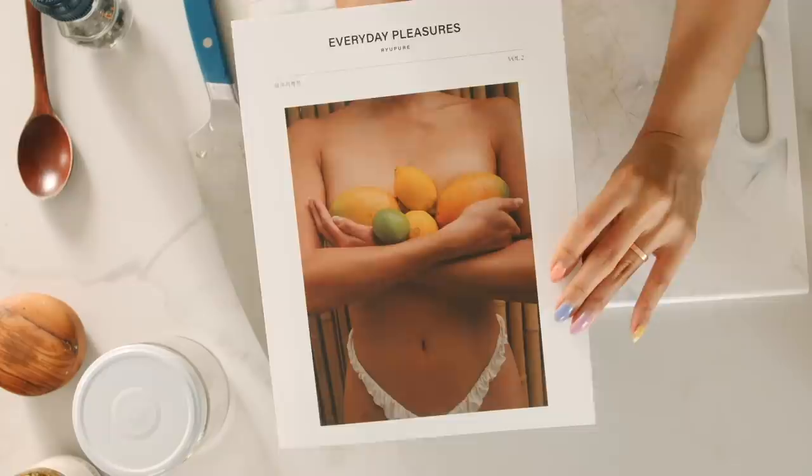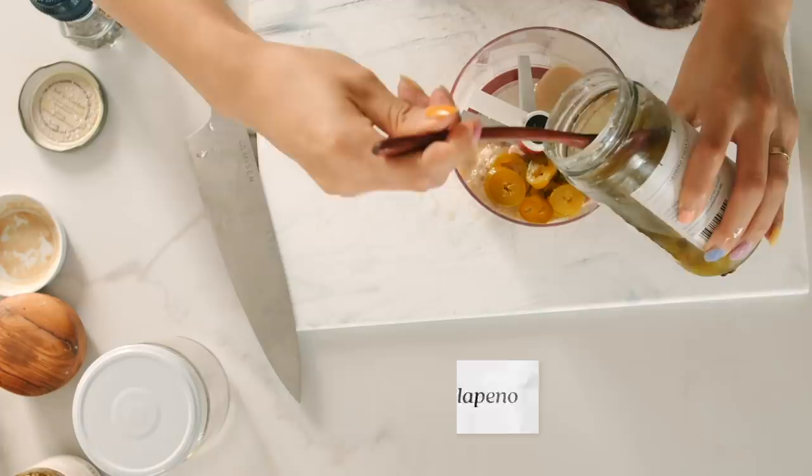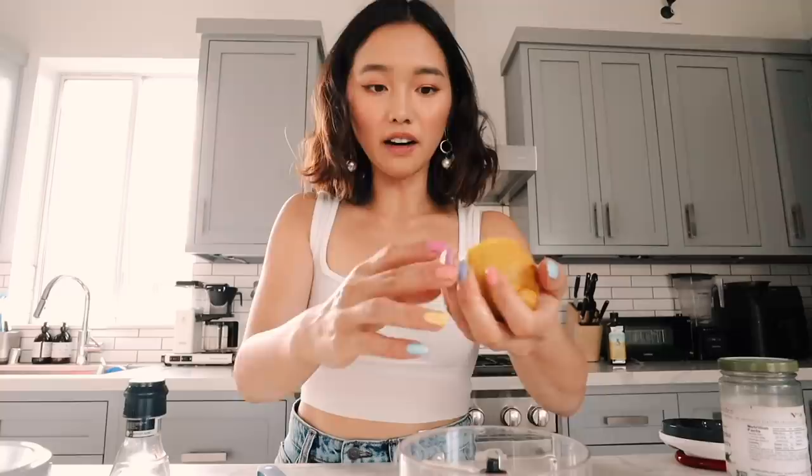So first, I'm gonna put 2.5 tablespoons of tahini. And then I'm gonna do 2 tablespoons of pickled jalapenos. I kinda just eyeball it. We're gonna need 1 lemon. I'm just gonna juice that in. I picked the worst lemon. What the heck? It is so dry.